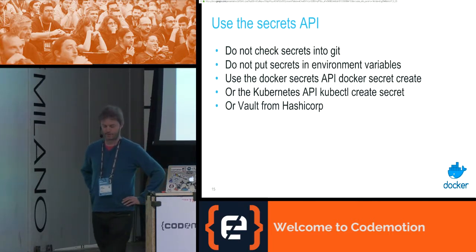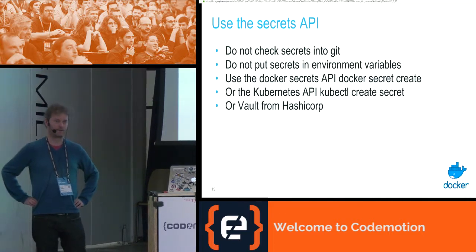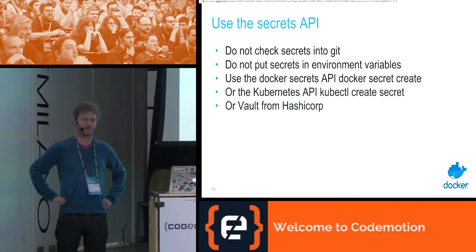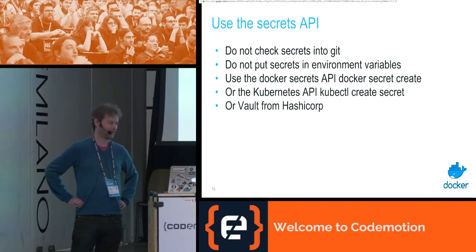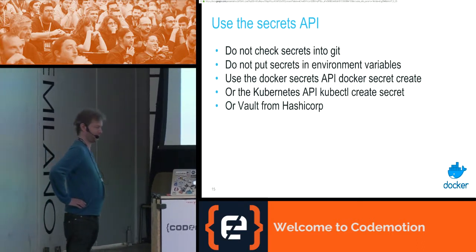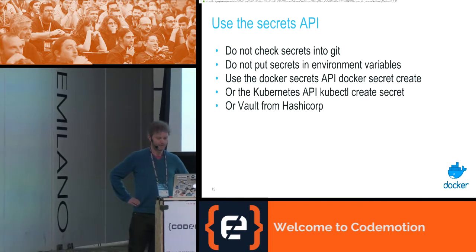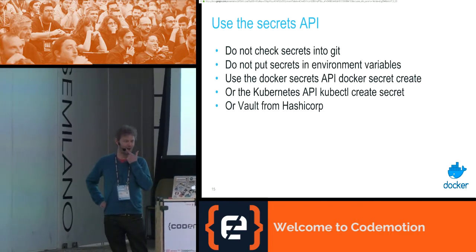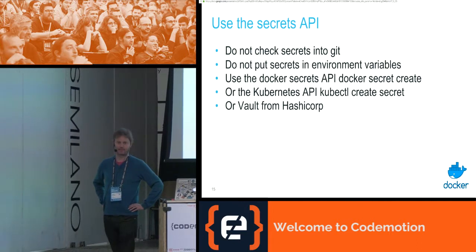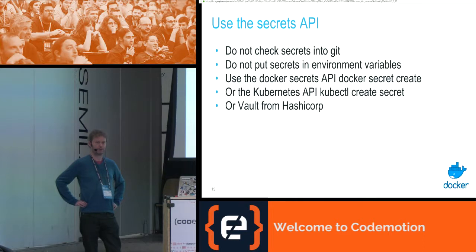Secrets. Don't commit your AWS secret keys to your Git repo because your project needs to use AWS. That sounds kind of dumb, but people do it because it's kind of convenient as well. Because it works. We need the things. Environment variables are not really very secure. You can see the environment variables on a computer from all the processes if you look in the proc file system.